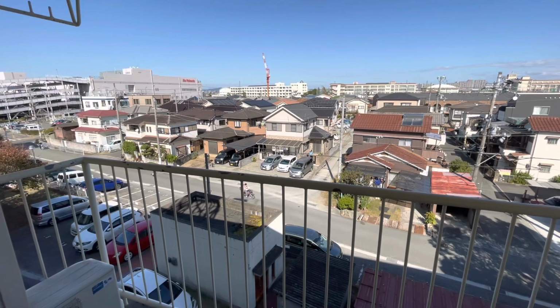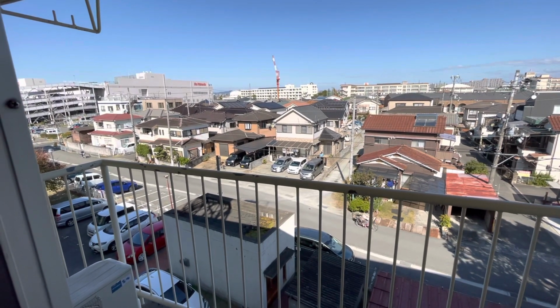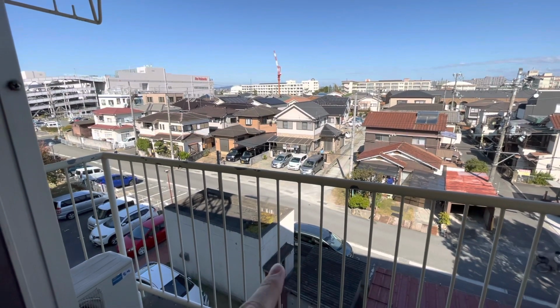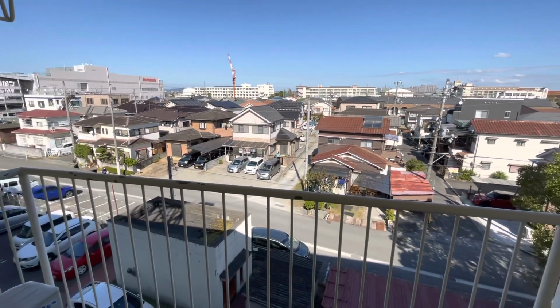and right over here is actually the supermarket that I go to every single day to get food, and have gotten all the extra stuff that I needed to live here. So when I say it's close, it's super close. I just walk outside and go inside. So it's really great. The view is really nice.